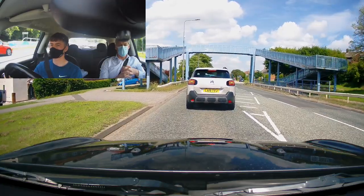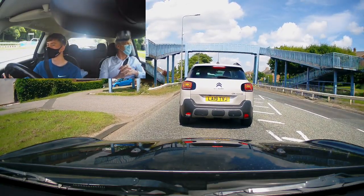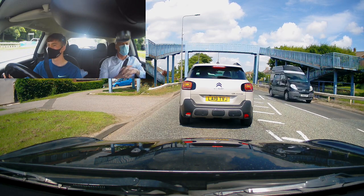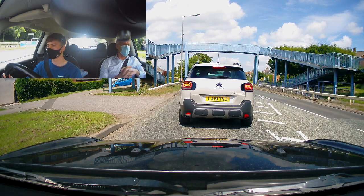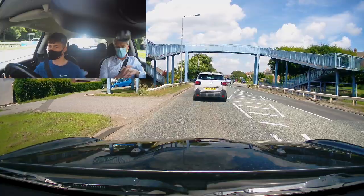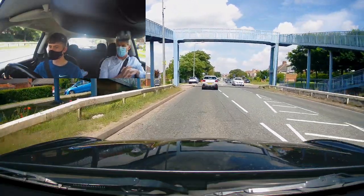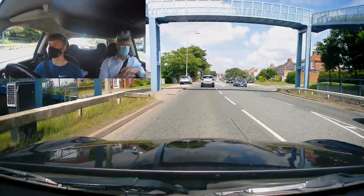Put your clutch down first. Move your parking brake. Now don't move the clutch now, put your gas on. Does that not feel better doing it like that? Yeah. Keep doing it like that, going straight through the gears.